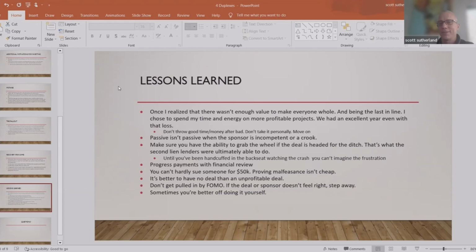By far, the best thing I did is by the time I realized that the value of the property was less than the value of the total underlying debt, which is a nice way of saying that the value of my investment was zero, I moved on to more profitable projects. We actually ended up having a terrific year that year. It really is the only significant loss that we've had in our entire investing lives.